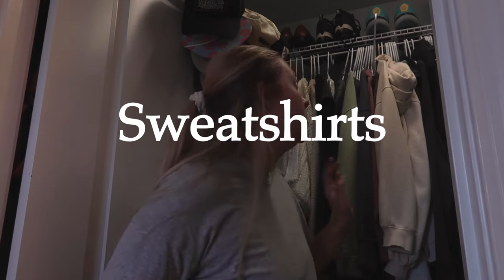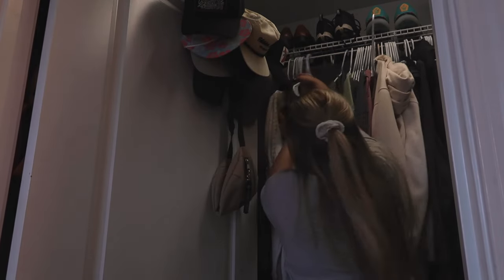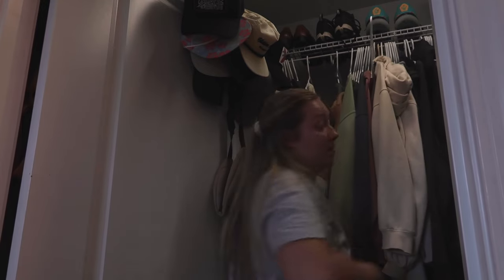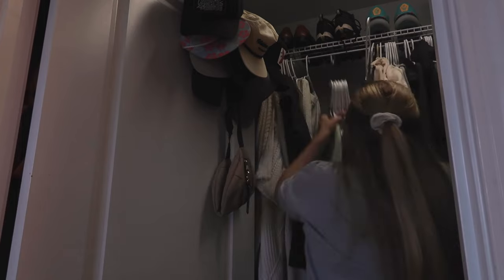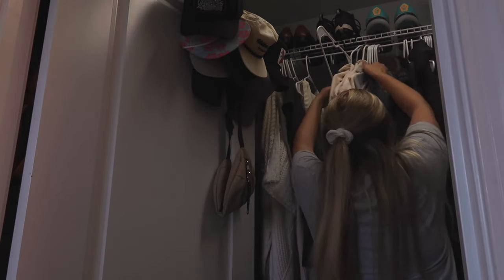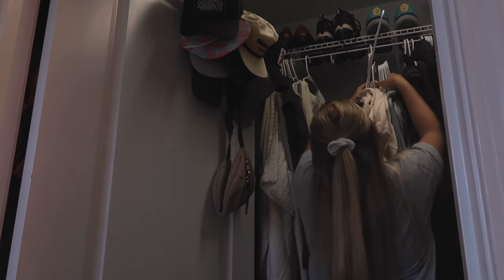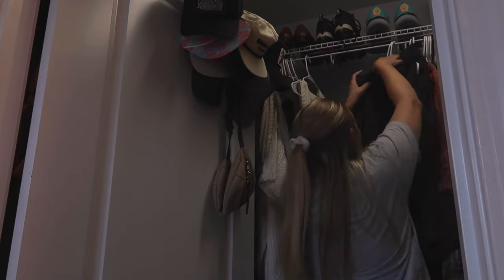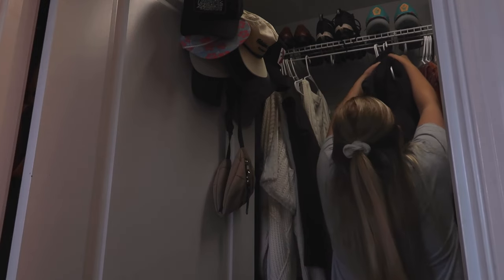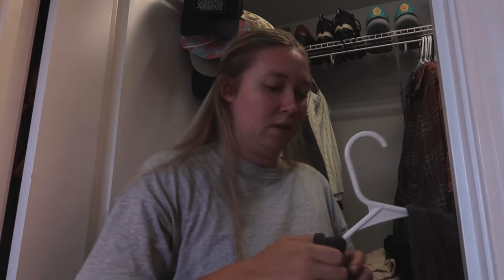Let's move to the sweatshirts. I may be getting rid of some more things in this section, so let me empty it all out and we'll get started. Obviously sweaters and sweatshirts are my bread and butter.